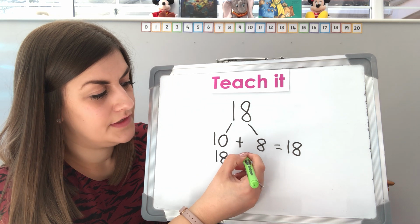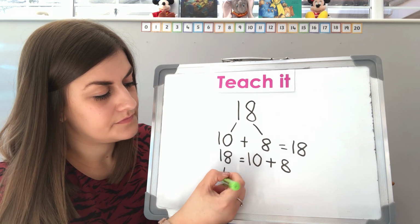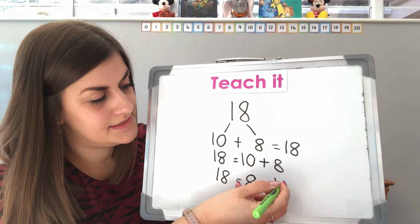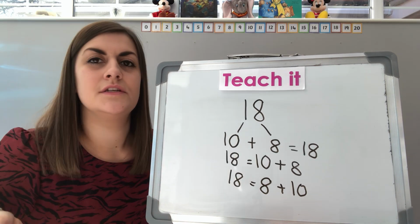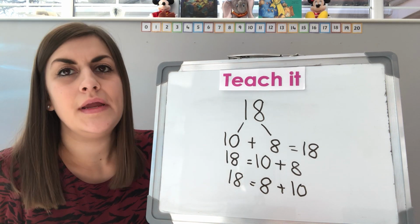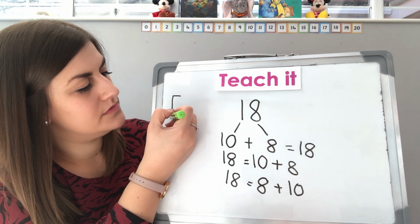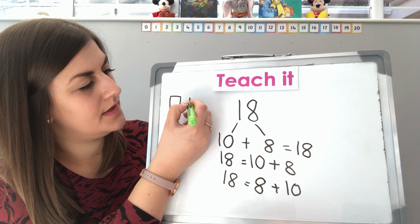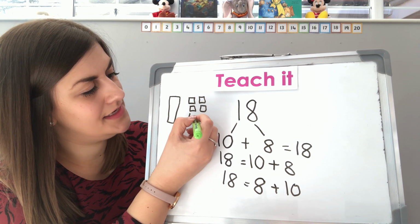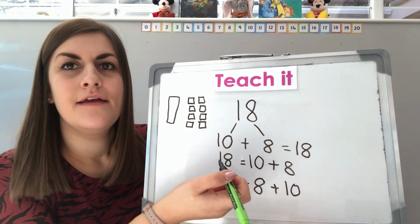So you could have 10 add 8, or you could have 8 add 10. So you can switch it round. Again, I'm a bit wonky on the board there. So that's what we know about 18. And if we were drawing it with our tens and ones, we would draw 1 ten and we would draw 8 ones, which I'm sure you can all do very well.